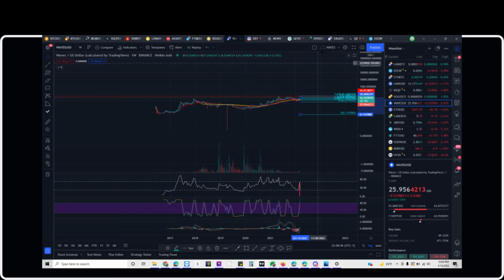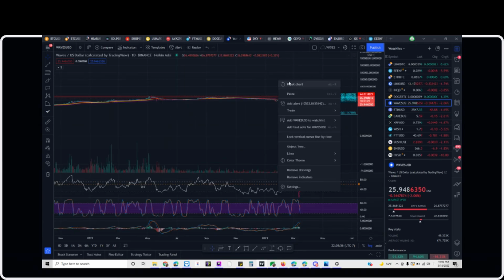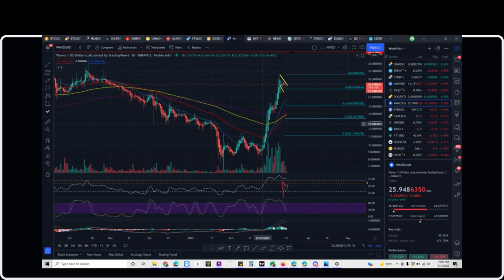Keep your eye on Waves. The world's money is coming to Waves in support of Ukraine, so that's why it's been pumping for the past 3 weeks. Pretty much unstoppable. If you take a look at this chart here, it's been going straight vertical. Everything else has been going up and down, creating real patterns. So those are the two I wanted to show you.